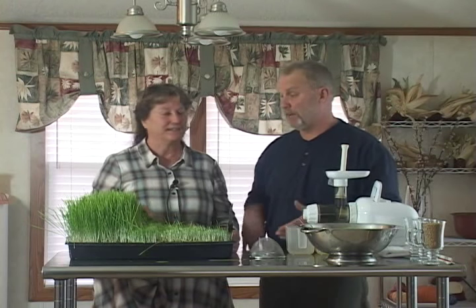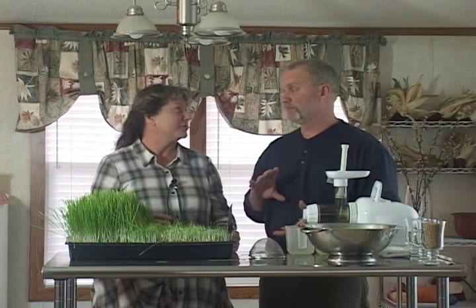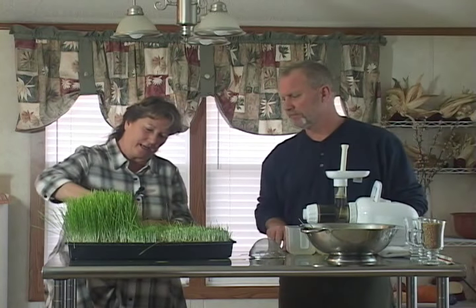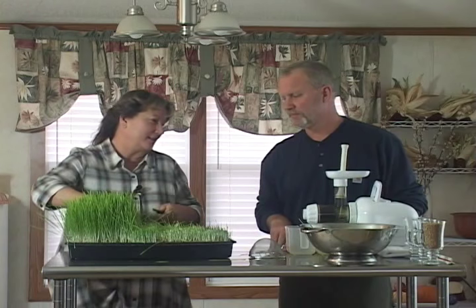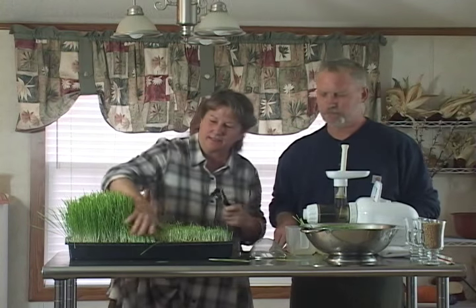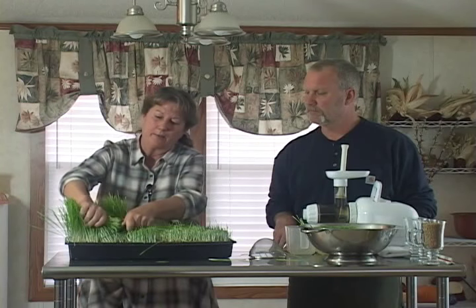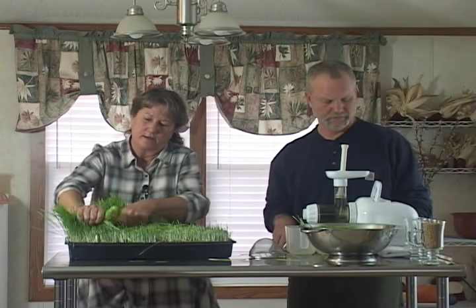Okay, and how much of it do you drink at a time? About 2 ounces. Okay, and we're going to show them that in a minute. So we'll cut a little bit more, and we should have enough to juice. This flat will probably make about 8 ounces of juice.